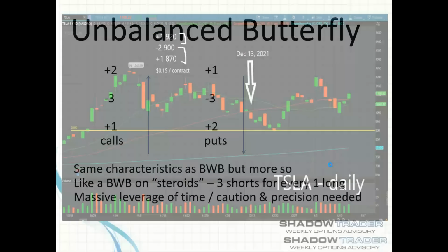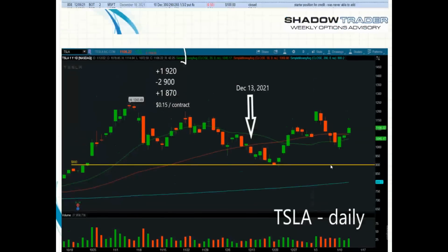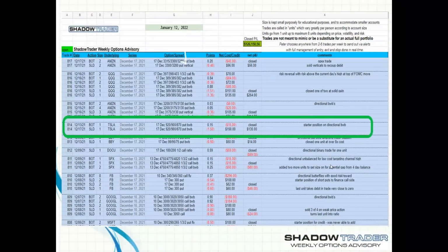It still really shows the power of how much these things can expand in your favor if you are right on direction and you're also right on time. And in this case, what's also very noteworthy is, remember, we didn't have to be too right even if we weren't, because it was a 15-cent debit. Now, granted, you don't want to just throw away 15 cents, but again, the price is very, very close to zero and was able to expand about 10x.